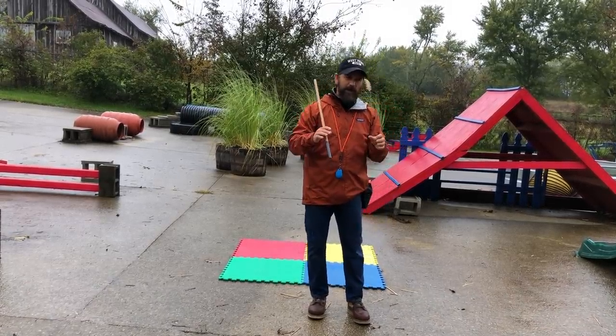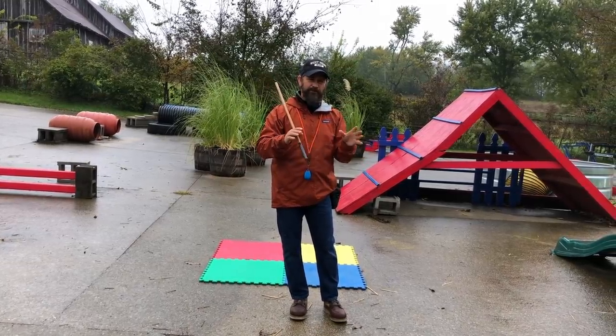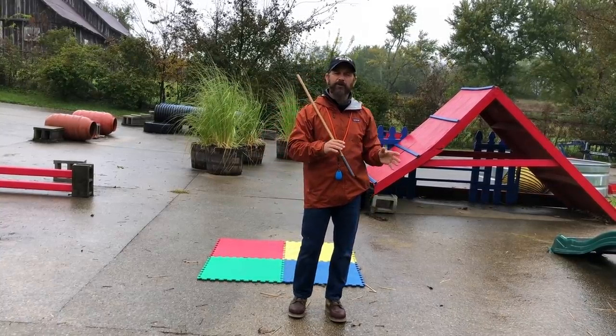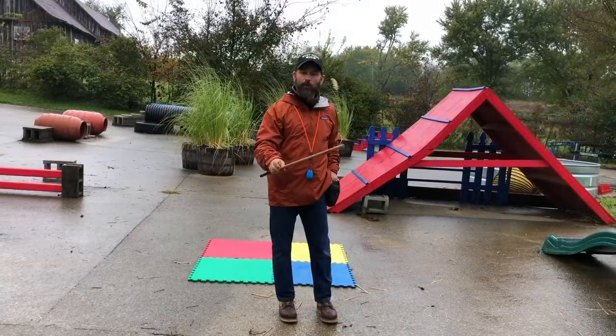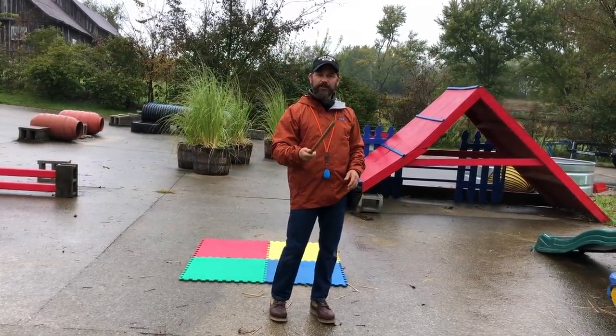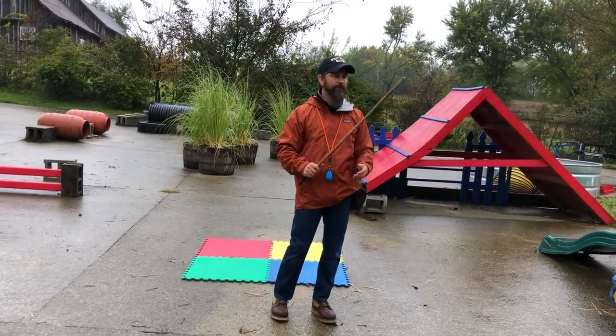So I'm going to go through some exercises with these dogs and show you what this target stick's about. And then I'm going to bring my 12-year-old son in here and we're going to watch him do it and we'll have a good time. Okay, so what is the point of this right here? It's just a stick. It's a dowel rod, you cut them so they're about waist high or so.